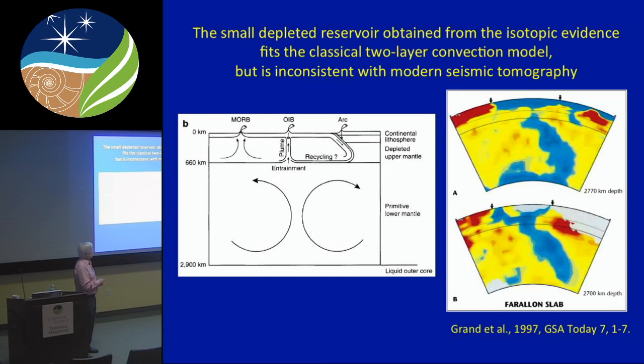But then the geophysicists invented seismic tomography and things like that, and they noticed that maybe that's not actually how the mantle works, but you have subduction that goes down deep. Now, if you have a big slab that goes down in the lower mantle, it'll start to mix this up. You cannot preserve the chemical and isotopic identity of these two reservoirs if you have big slabs of stuff going through there.